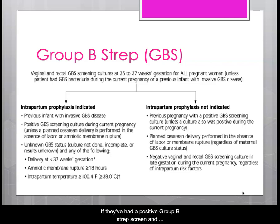If they've had a positive group B strep screening culture during the current pregnancy, if it's a scheduled C-section and their water doesn't break, they don't need antibiotics because there's really no exposure to the fetus in those situations. For patients who come in and their GBS status is unknown, so either the results are pending, that they're too early, or the lab lost it, whatever the reason, we would treat them if they were less than 37 weeks.